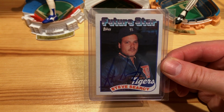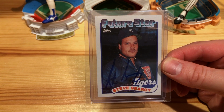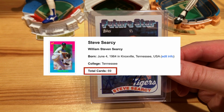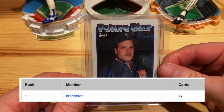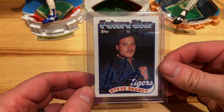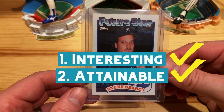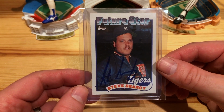Next up, looking at an attainable collection. So currently, Steve Searcy has 69 cards on Trading Card Database, and the #1 collector has 47 cards. So we are looking to get to 48, which would make me the #1 Steve Searcy super collector. It's pretty awesome. And then the last one is some type of personal connection.